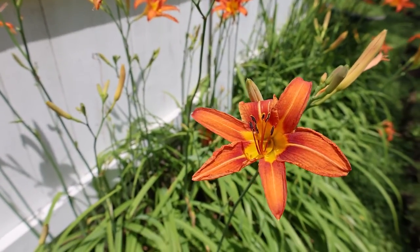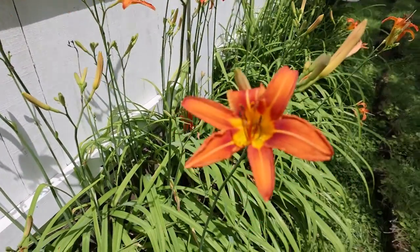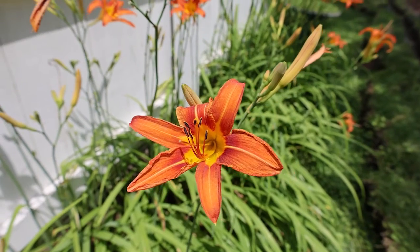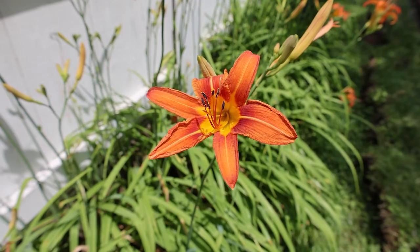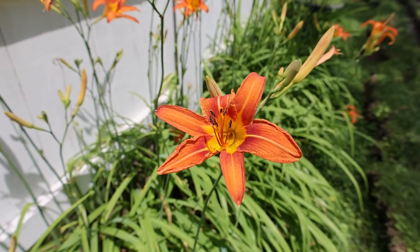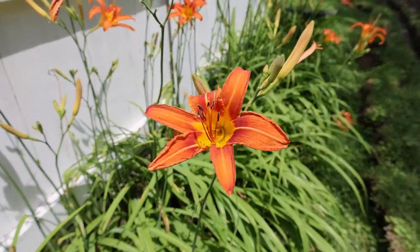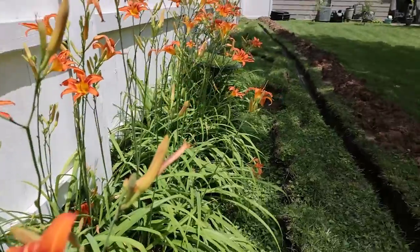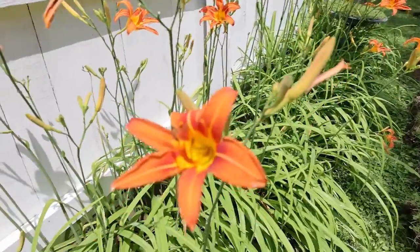I guess because there's a concrete wall on the left side here. I don't know. But after blooming, I cut the flower stalks back and I leave the mounds of grass, which actually looks really nice. And they usually stay that way till about September when they start dying back. And then we mow right over them. So these are best if you put them right out in the yard rather than your garden.